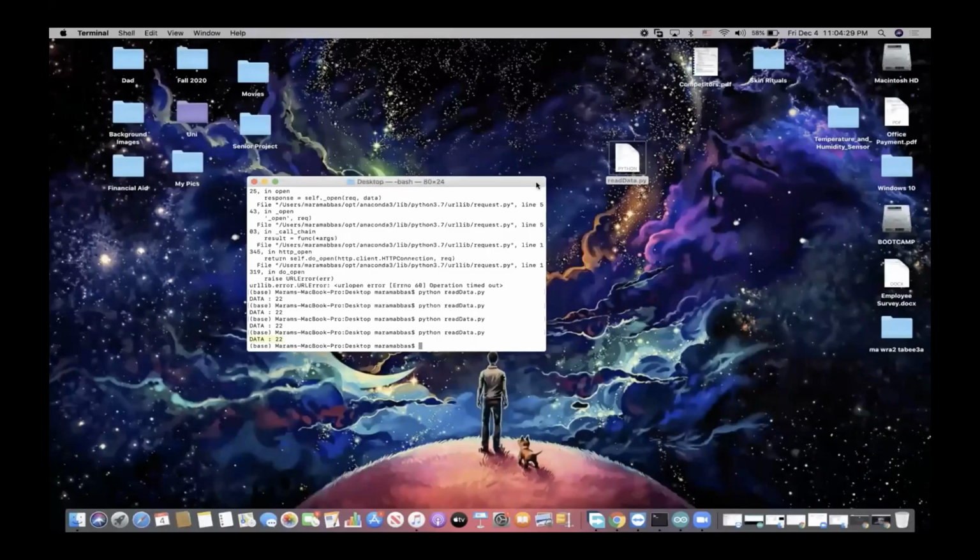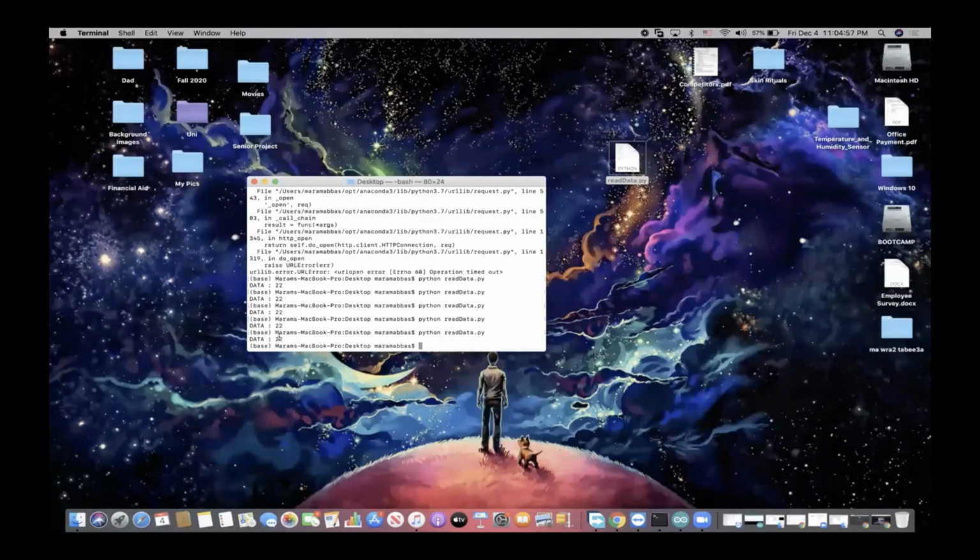read data from it. So I'm going to show you right now how the Raspberry Pi is going to read data from the ESP32. We have this Python file which is going to run on the Raspberry Pi, and what this Python file does is that it asks for the data, it sends a request, and then it reads the data when it replies back. If I run this Python code, it simply will print data 22, which means that the data it read is actually 22.